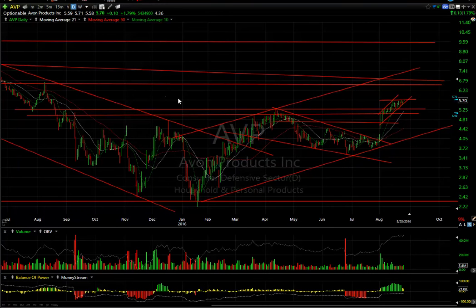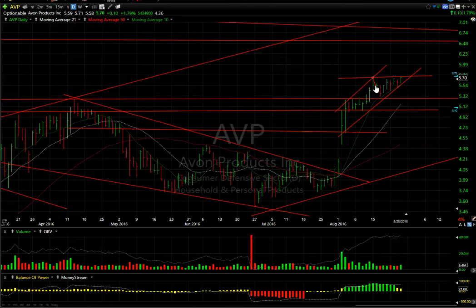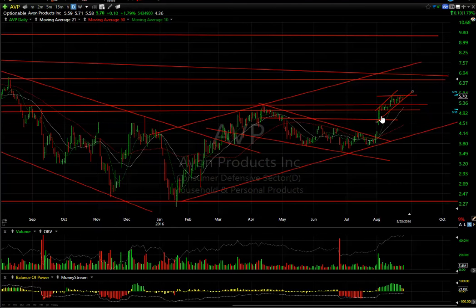I'm going to update you on AVP, one of our swing trades, with the base and the breakout, the breakaway gap. It's been moving up nicely, but in the last week, it's kind of formed a rising wedge. I think, though, that this is ready to make a move, and my target now coming up is going to be 6.75, and then I'm looking for a move to the top of what looks like a parallel channel up near 8. And it's 4.3 days to cover on that.